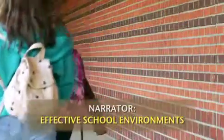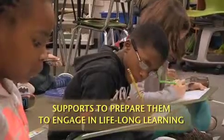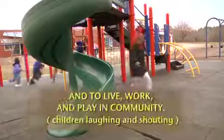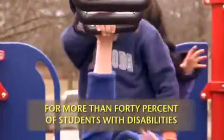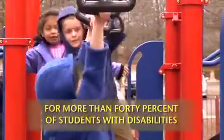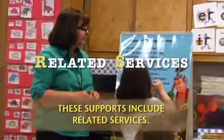Effective school environments offer all students instructional and curricular supports to prepare them to engage in lifelong learning and to live, work, and play in community. For more than 40% of students with disabilities who receive special education services, these supports include related services.